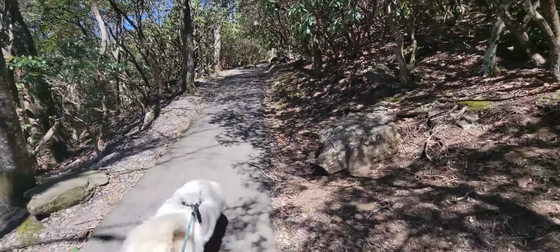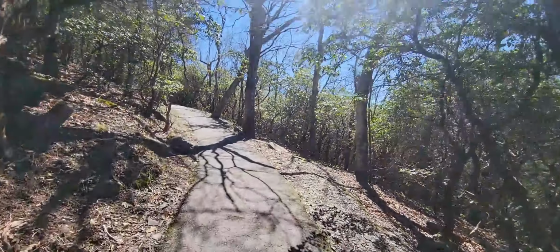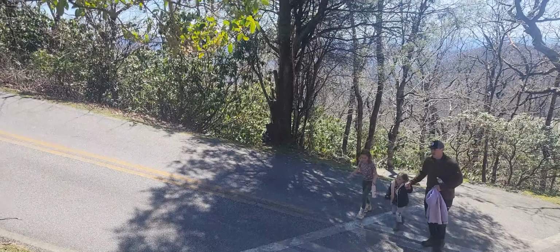We recommend walking, although you can take a trolley and ride the bus up. If you're walking, you get to see the magnificence, like the wildflowers, and they've got trilliums and orchids and bloodroot and so many other really beautiful, vibrant pops of color around every turn.